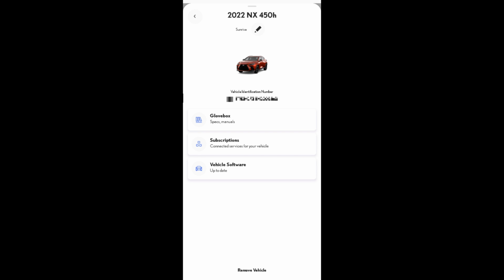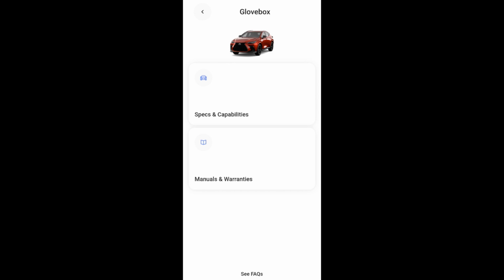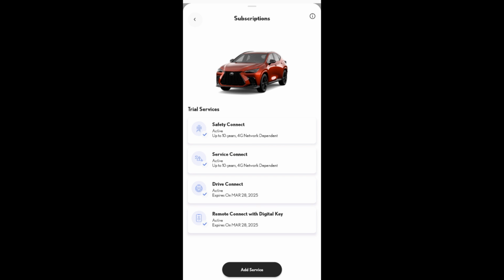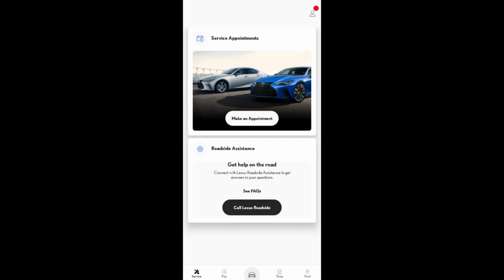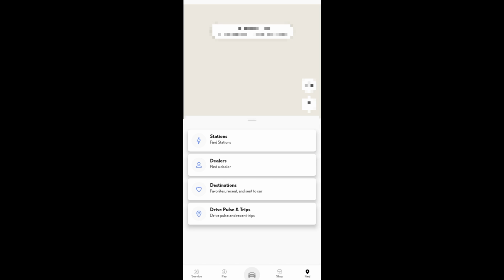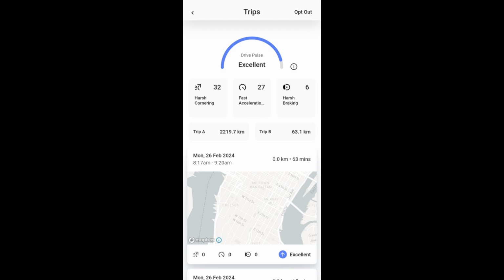All right, so you've been seeing that the screens were going back and forth. You can see it's pretty much very similar to what we had before. They did fix like the subscription, the shop. Now it actually shows the subscriptions. Before it was just a blank screen. And when you look into the find, it actually shows you your location and any trip pulse information. Nothing really has changed here.